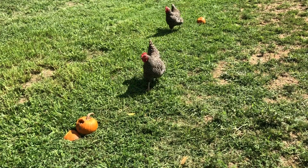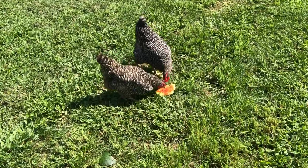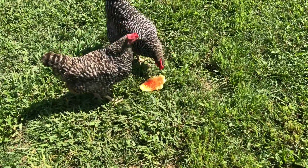So the shell part of the pumpkin got soft and mushy, and so those I just tossed over to the chickens and let them have at them. They love it. They don't love it as much as they love the watermelon rinds. We toss out watermelon rinds and they eat it down to the thin green paper. That's all that's left, just the very, very skin edge of that.